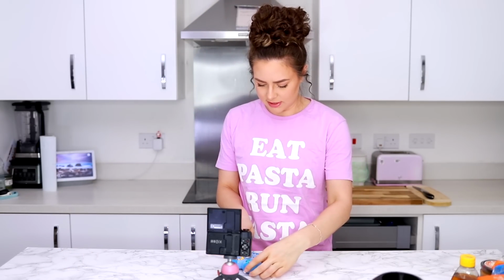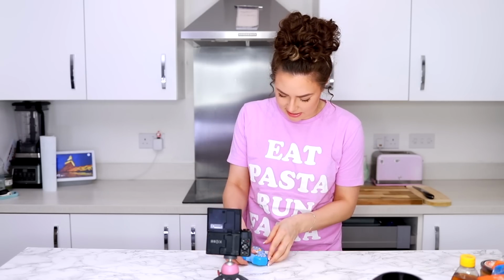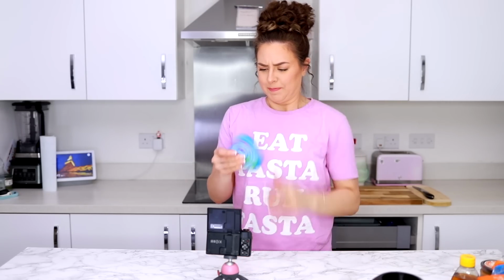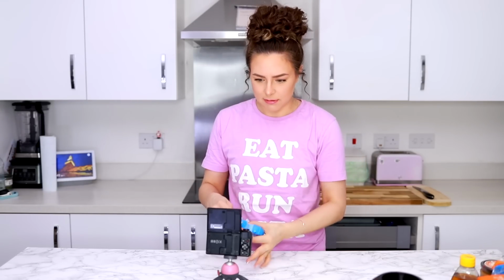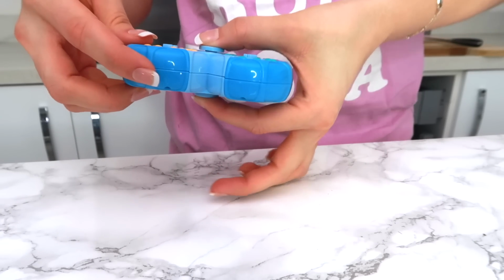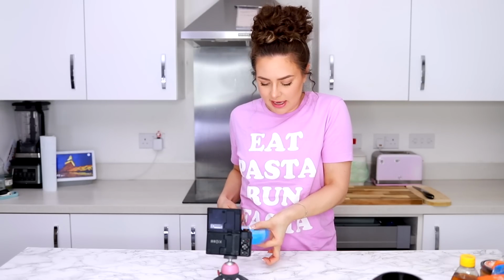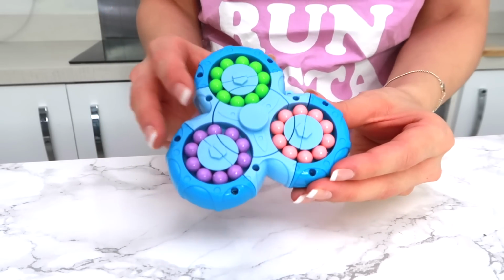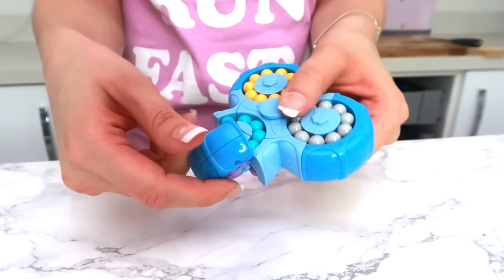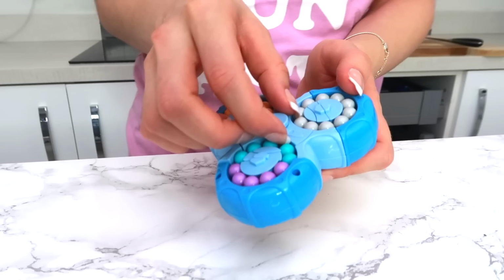Ow! Ow! Well, I thought it was gonna really spin. Let's try that again. Whoa! It really spins. Can I pick it up and do it? Okay, it's a little bit hard to hold and spin because my hand is just getting in the way. This is not easy. It's a little too big, I think, for me to properly spin while holding. However, this is what it looks like. Look at the beautiful colors. And basically you can turn these to switch these colors, but you can also, unlike in my previous video, turn the middle.